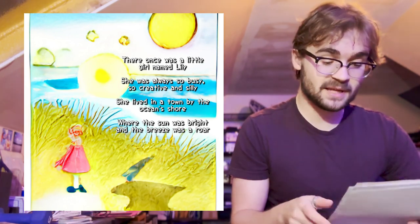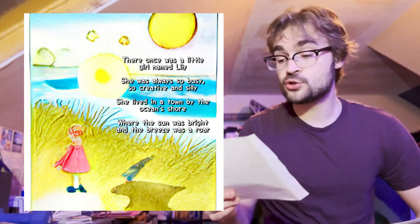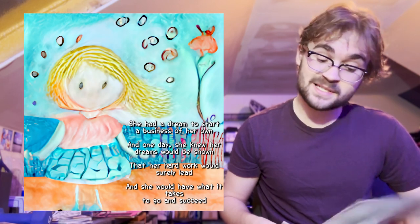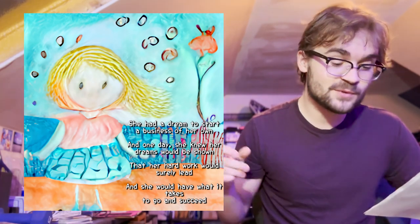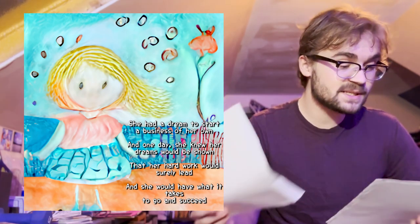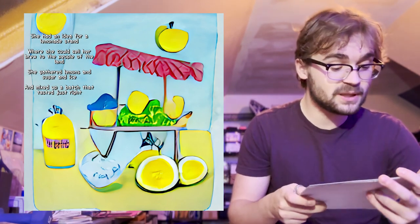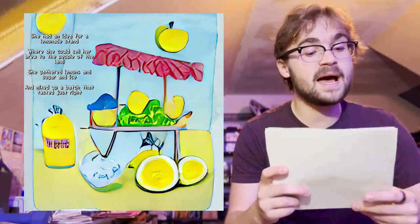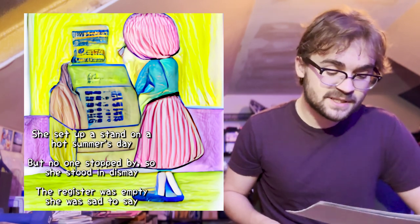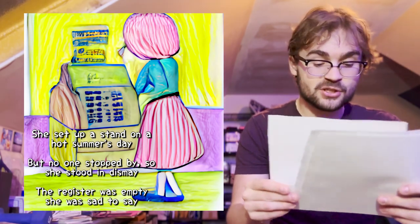There once was a little girl named Lily. She was always so busy, so creative and silly. She lived in a town by the ocean's shore, where the sun was bright and the breeze was a roar. She had a dream to start a business of her own, and one day she knew her dreams would be shown. That her hard work would surely lead, and she would have what it takes to go and succeed. She had an idea for a lemonade stand, where she could sell her brew to the people of the land. She gathered lemons and sugar and ice, and mixed up a batch that tasted just right. She set up a stand on a hot summer's day, but no one stopped by, so she stood in dismay. The register was empty, she was sad to say.